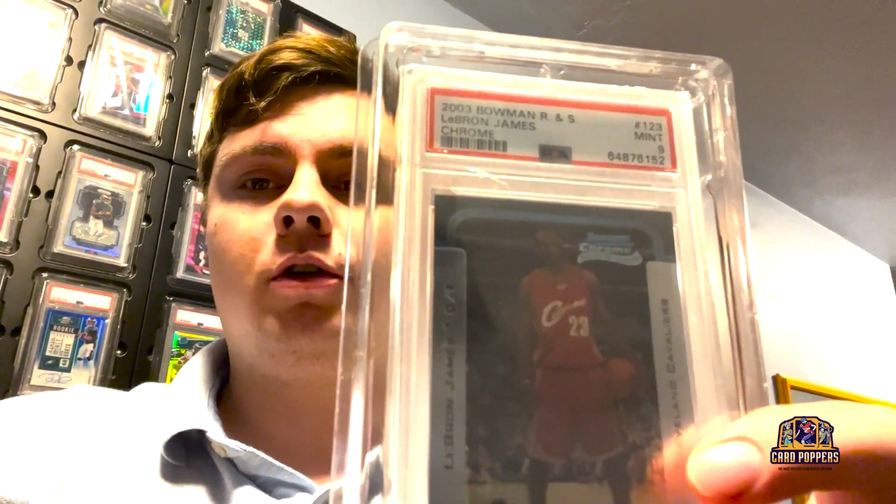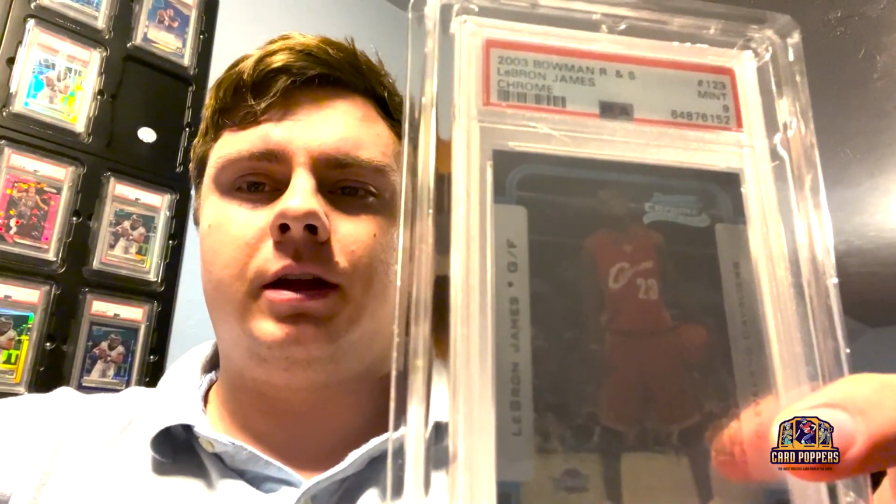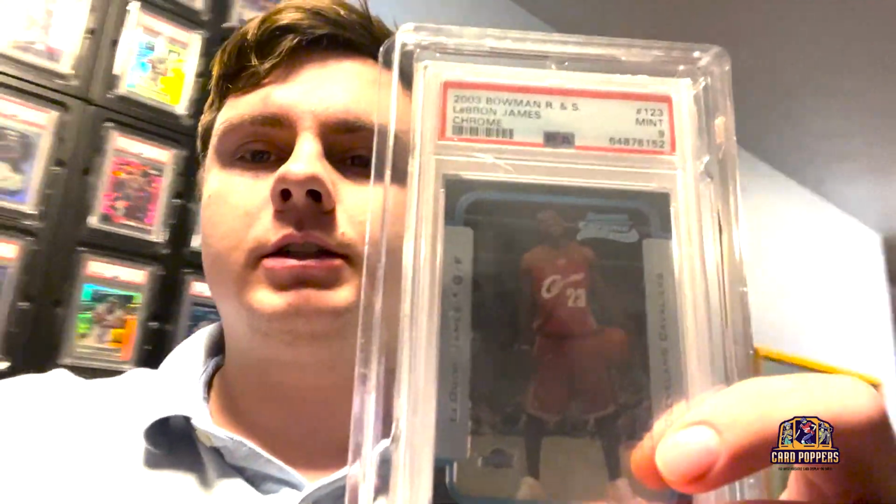A lot of LeBron's rookie cards, like the Topps rookie card, the Bowman Chrome, like this one right here, the Bowman Chrome Gold, they're really iconic cards in the hobby. And if you know much about LeBron cards, I feel like they're pretty sought after. There might be a high population count, meaning there's a lot of them produced, but they're still pretty sick cards. And it looks like there's a scratch, but it's just a team bag that's on there. But they're really sought after cards. They're really liquid. There's sales on them all the time.